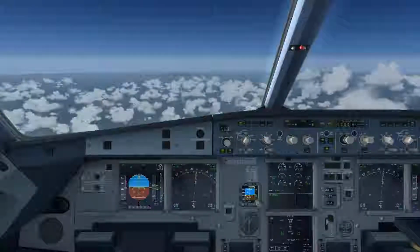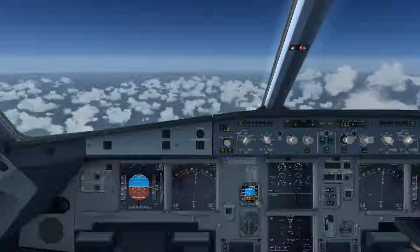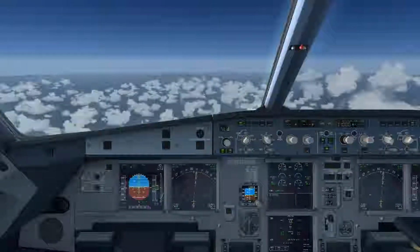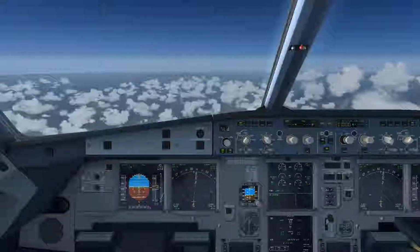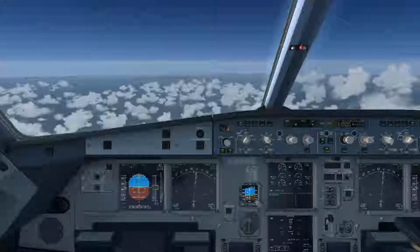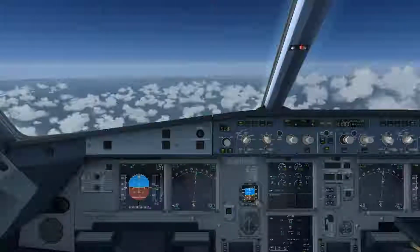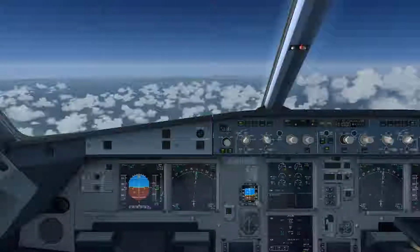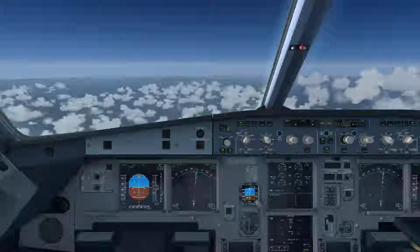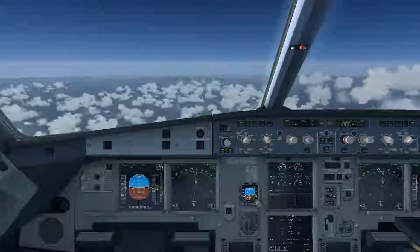Aegean 211, Rhodes, radar contact flight level 220, continue descending flight level 110. Maintain present heading, and you will have vectors for ILS approach runway 25. Descent to flight level 110. We continue in this direction and we will expect vectors runway 25, Aegean 211.